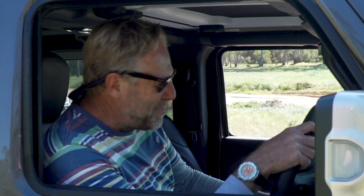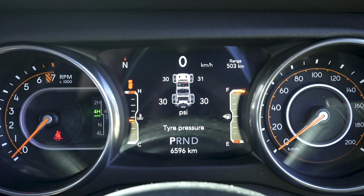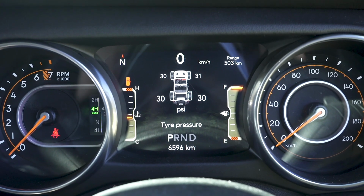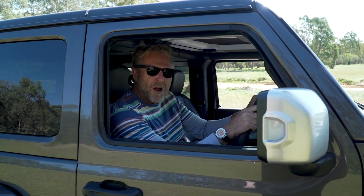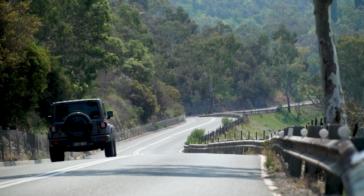All right, let's see what this baby says. Oh man, that's better. Got the right numbers now. It's around 30 PSI. I'm a happy boy. This is going to make that car steer a whole lot better.